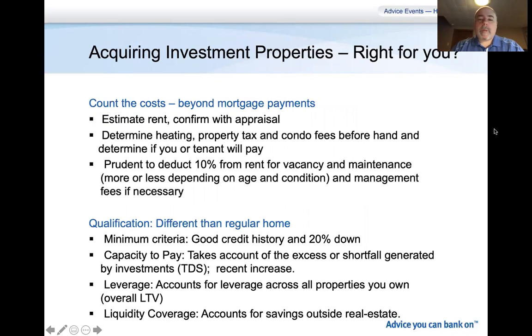Okay, so this is really important. And I think my wife and I have gone through this: is it right for you to even get into investing in real estate? Make sure you ask yourself that, and then make sure that you do budget, because you need to make sure that you've got the appetite to do the budgeting, to manage the portfolio, stuff like that. So a few things to look at: counting the costs.